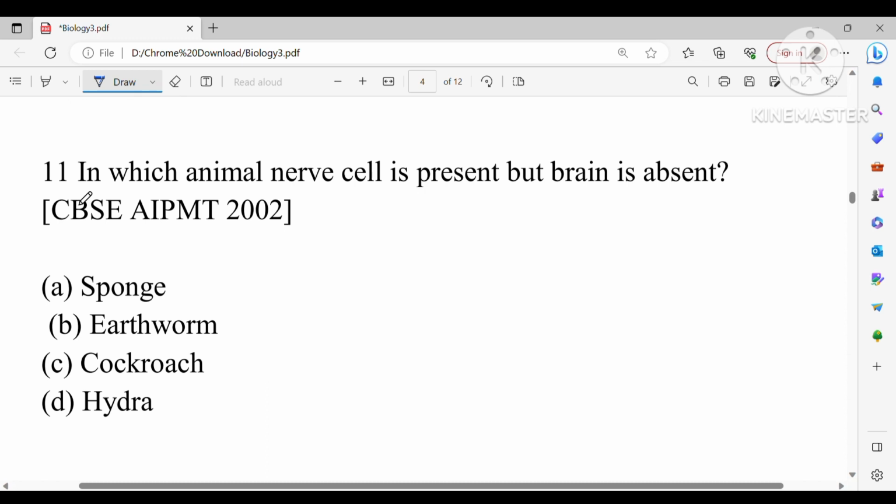Question 11. In which animal is a nerve cell present but brain absent? Option A sponge, option B earthworm, option C cockroach, option D hydra. And the correct option is option D, hydra.